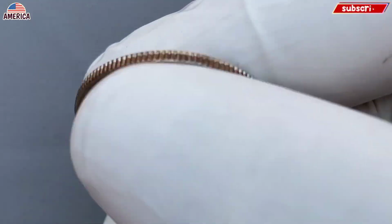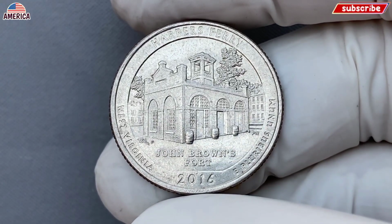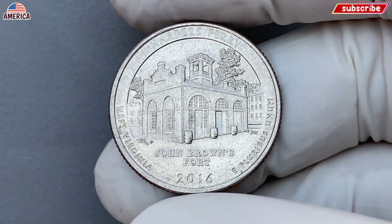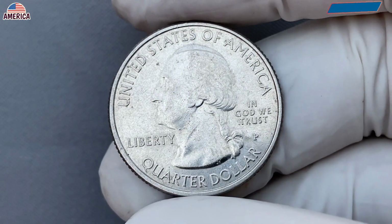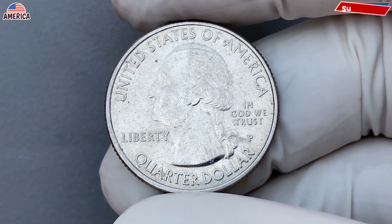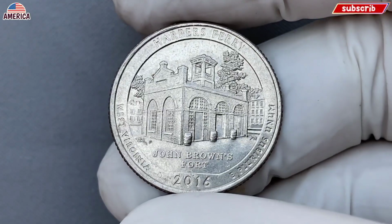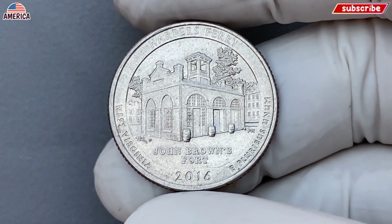These errors aren't just minor blemishes, they transform ordinary quarters into numismatic gems that can fetch significant sums in the collector's market. One of the most exciting features that make the 2016 Harper's Ferry quarter so rare is the presence of doubling errors, also known as double dies. This type of error happens when the coin's design is struck more than once by the die, causing letters, numbers, or images to appear doubled or shadowed.